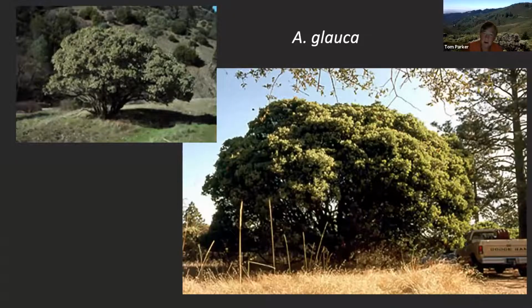My first encounter with Arctostaphylos glauca was at Henry Coe State Park, and they were only tree size there, it seemed like. If you look at the lower right hand, that truck on the side is a gigantic four-wheel truck. That's not a small truck. That's the kind that you have to climb into. And that means that Arctostaphylos glauca is about 30 to 40 feet tall. A huge, huge plant.